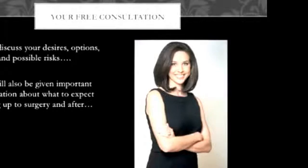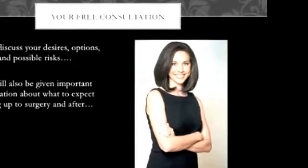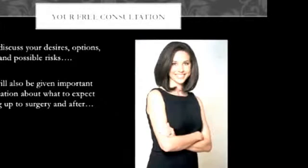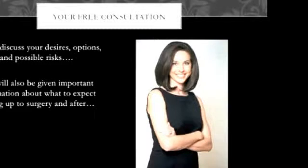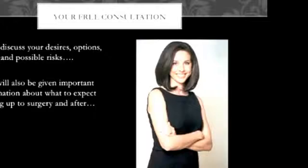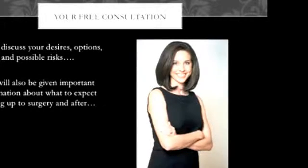Now I'd like to talk about what happens before and after surgery. During your initial consultation, we'll spend a lot of time talking about your desires, your lifestyle, and your medical history to make sure you have the best result and best recovery possible. There are some decisions you'll need to make about your surgery, and we'll review what you can expect after surgery. We'll also discuss risks and things you can do to minimize those risks, like avoiding aspirin and not smoking.